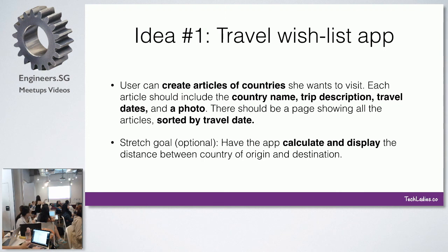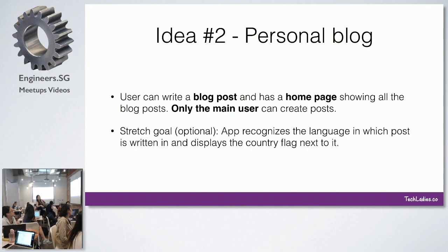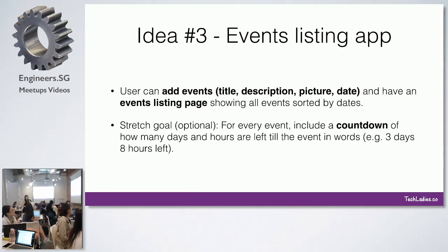Some ideas of what we have? Okay. Should we do another example? This is easy. Let's do the third one. Okay, now this is the Eventbrite app. So let's do this again.